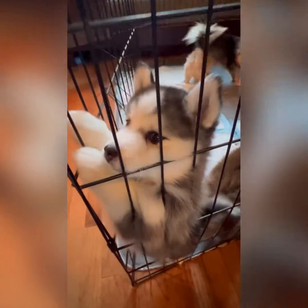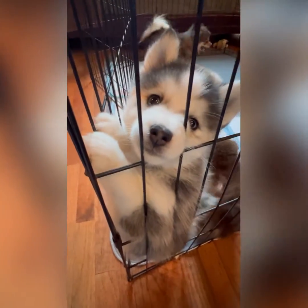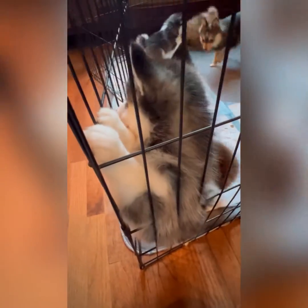So, hello, sweetie. I'm telling you, this little one. This is Roxy Hart. She has the double blue eyes. We're going to probably be keeping Roxy Hart if I can twist my husband's arm hard enough.